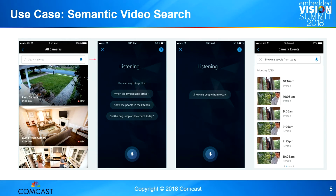So we use computer vision technology to tag each video event with the object, event, and also their attributes. Our customer can use their voice to do semantic search. For example, if they want to find when the school bus comes, or show me all the person events yesterday, right? Our app will automatically deliver those relevant events to you.